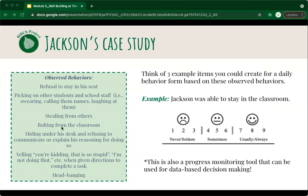Jackson's observed behaviors included refusal to stay in his seat, picking on other students and staff, stealing from others, bolting from the classroom, hiding under his desk, and refusing to communicate or explain his reasoning for doing so. Yelling, "You're kidding, this is so stupid, I'm not doing that," etc., when given directions to complete a task, and headbanging.